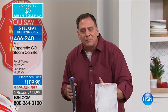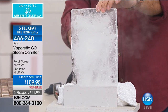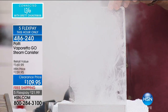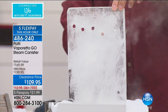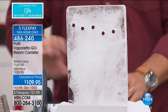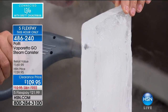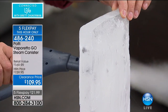I want to show you something. I've got a block of ice right here, and I want you to see how quickly and easily the PulteGo can blow holes right through this block of ice. Now, why it can do that is because it's coming out with superheated steam at 275 degrees, but it's also coming out at over 45 PSI, pounds per square inch. The reason we can do that is because of this. One more time. Okay, watch this. See the way it's just blowing holes right through that ice? And no sputtering or spitting. No sputtering, no spitting. Look at that. It just blows right through.